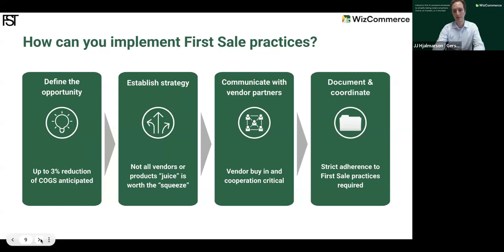And then, yeah, you have to have strict adherence to first sale practices. There's a ton of documentation needed in case you get audited. Again, with anything U.S. Customs and Border Patrol, as long as you have a reason for why you did something and it's not overtly a lie, you're putting the onus back on the government to come back to you and say, hey, we don't believe you.